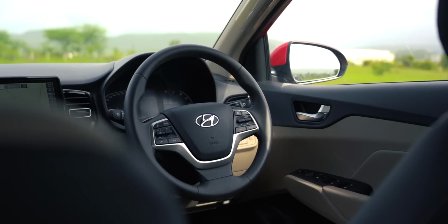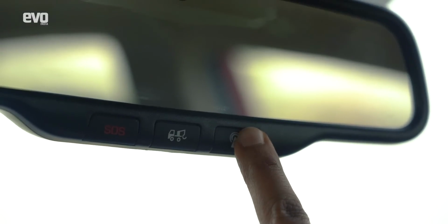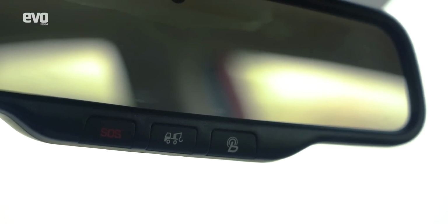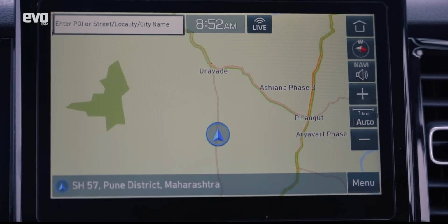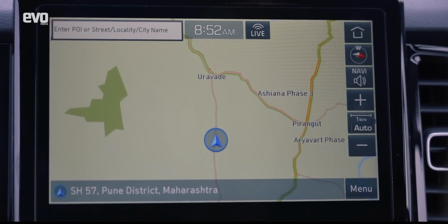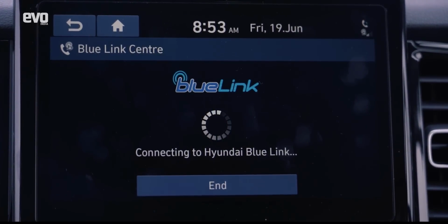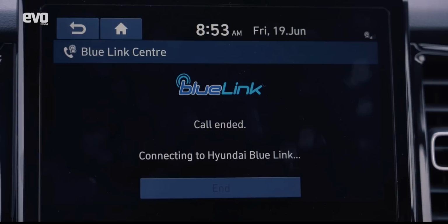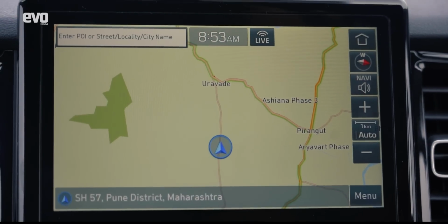The Verna also gets Hyundai's Blue Link connectivity suite, so you have the SOS button, you have the breakdown assist, and you also can call the Blue Link concierge service where you can ask them a whole lot of questions. They can push maps to your phone. Also, you have the Blue Link app. So via the app, you can start the car, cool the car, geofence it, track it if it's been stolen. A whole lot of very cool features that Hyundai has been rolling out across their cars.